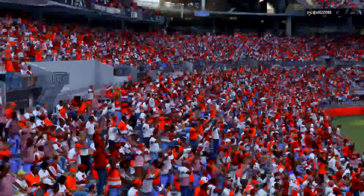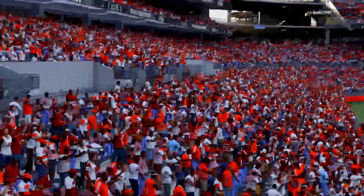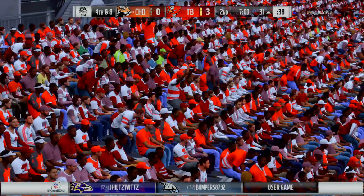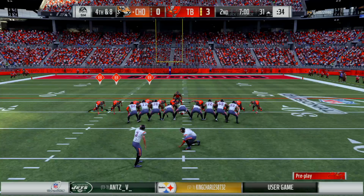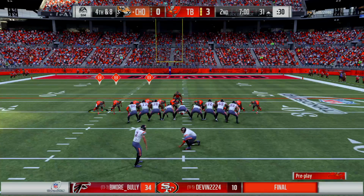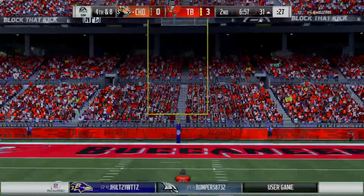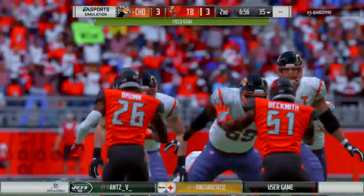Back alongside Charles Davis, I'm Brandon Gaudin. This long drive continues here to start the 2nd quarter. They are, however, facing a 4th down situation. And the first play will be a field goal try. From the right hash, this from 48. And Lutz's kick is good. And that will tie us at 3-3.